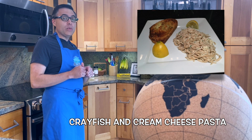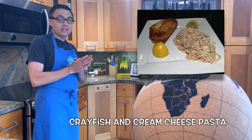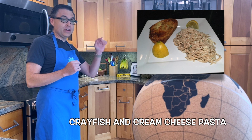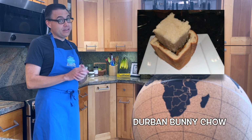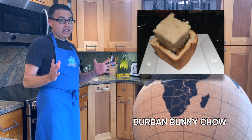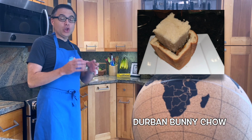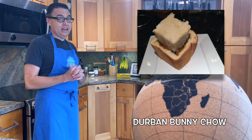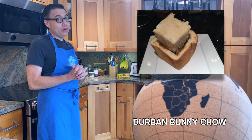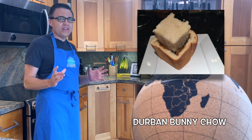On the third night, we wound up doing a street food dish, which I was fascinated by ever since I heard about it when a global traveling friend had it there, and that's called a Durban bunny chow. It's a fascinating name and a fascinating history. Look it up. It's basically a lamb curry served inside a hollowed out piece of white bread, and it is really, really tasty, and unfortunately we weren't able to do that one this time because I wanted something that was more representative of the entire nation.